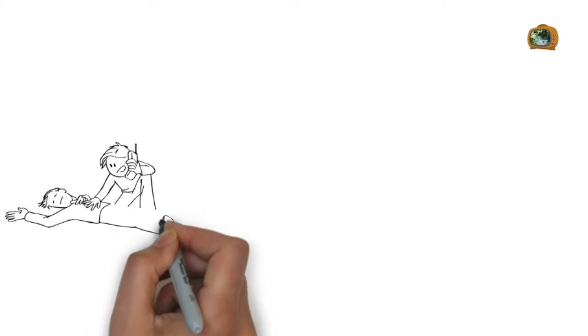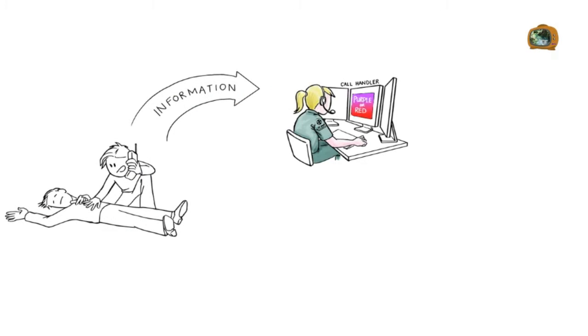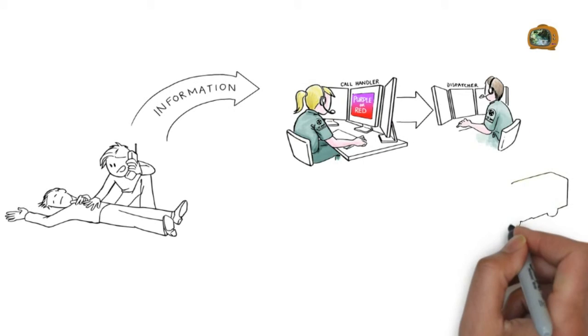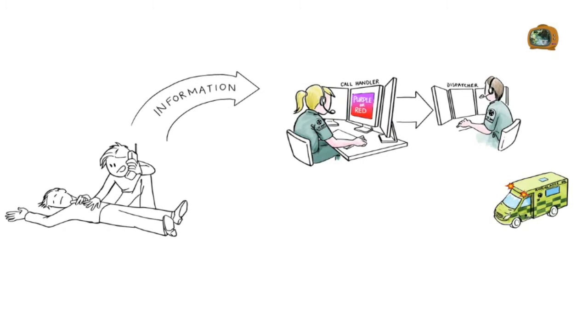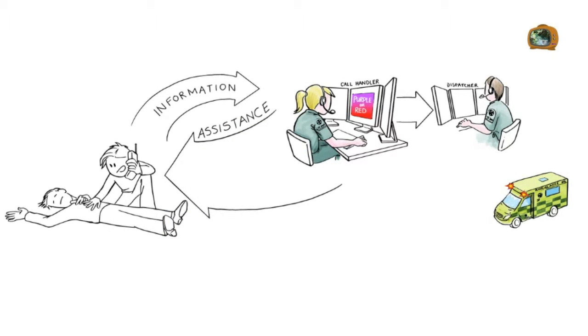So let's look at a scenario with a high priority incident. You have found someone who has collapsed and is not breathing. Our call handler will immediately generate a purple incident and an ambulance will be dispatched straight away. Our call handler will stay on the line, asking you questions until the triage process is complete. This is to reassure you, to keep you calm and tell you exactly what to do.